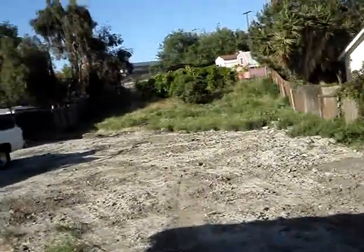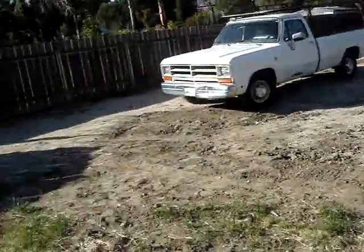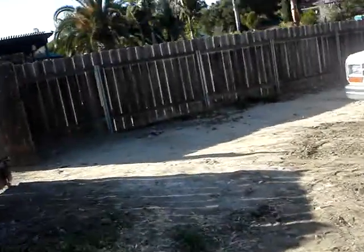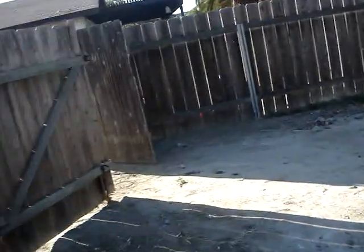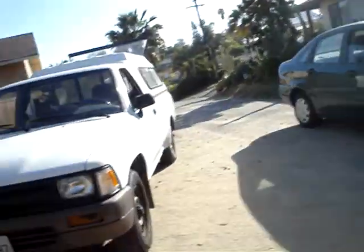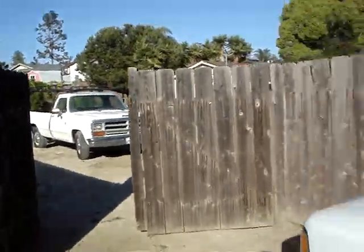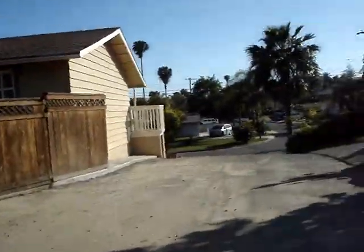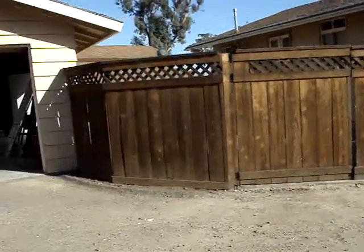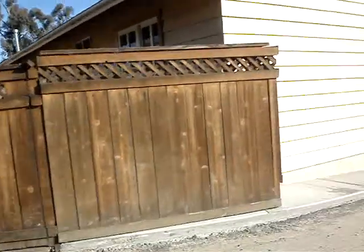And then this backyard, lots of possibilities there for landscaping, but also great for RV and boat storage, because you do have this nice dual gate entry here. That'll get your biggest vehicles in there and out of sight. There's the two-car garage.